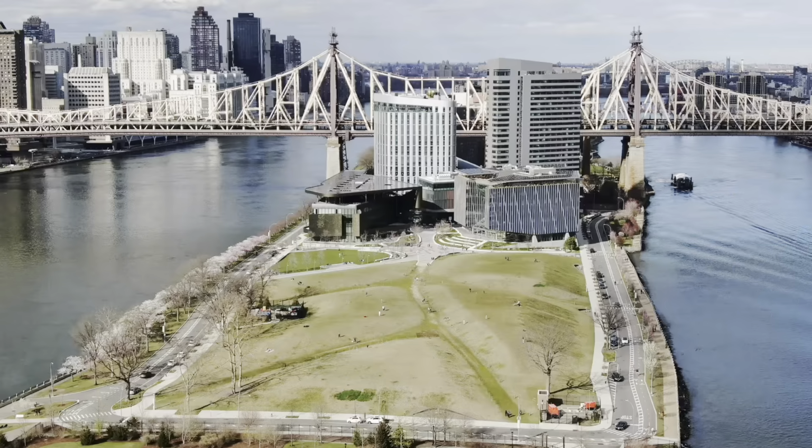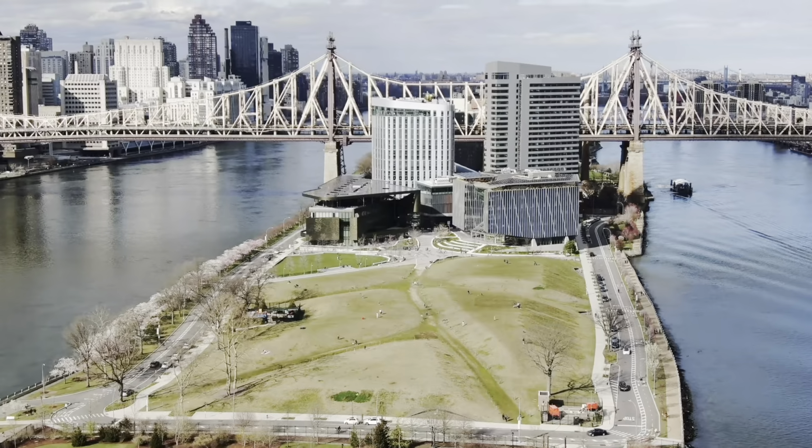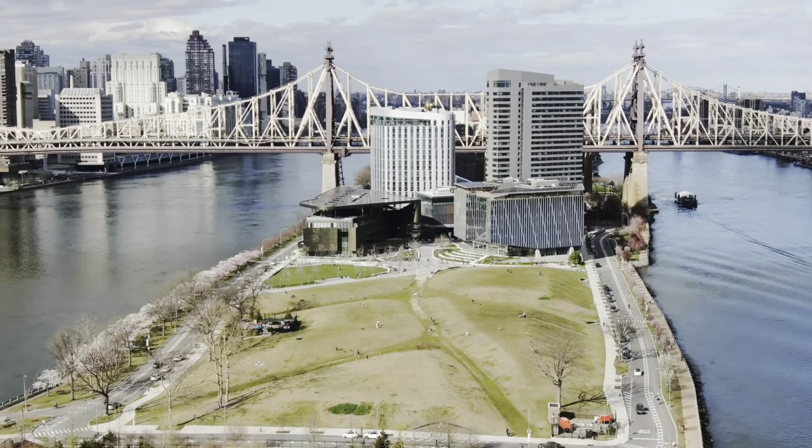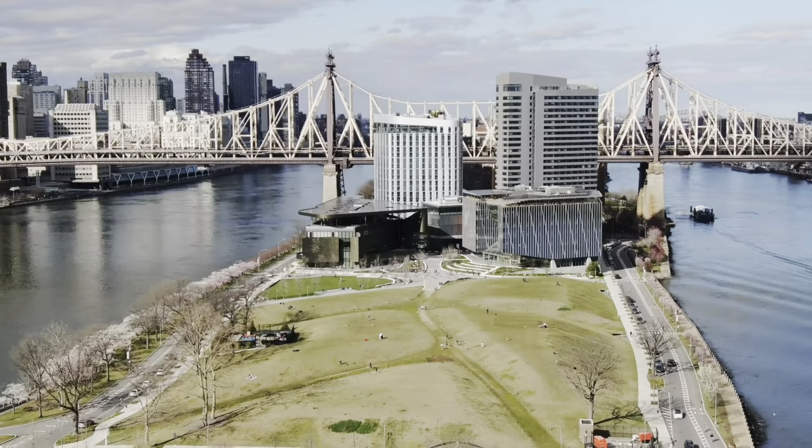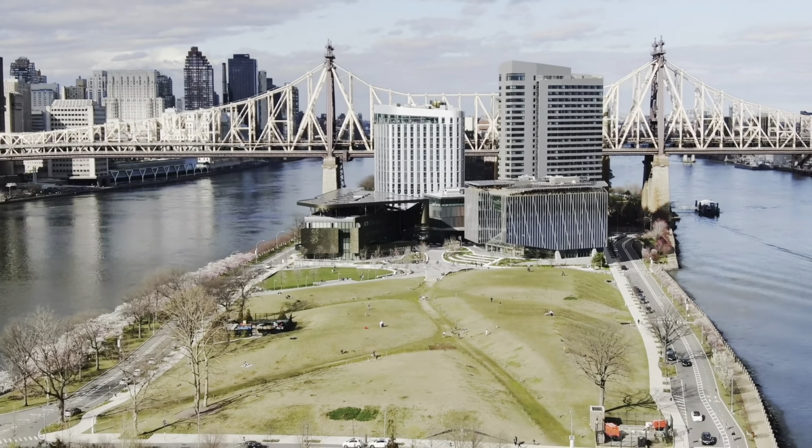The New York City Fire Department also maintains its Special Operations Command facility at 750 Main Street on the island.